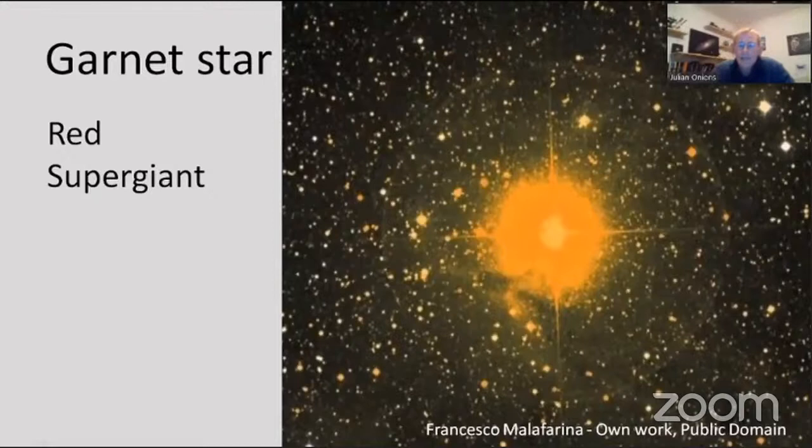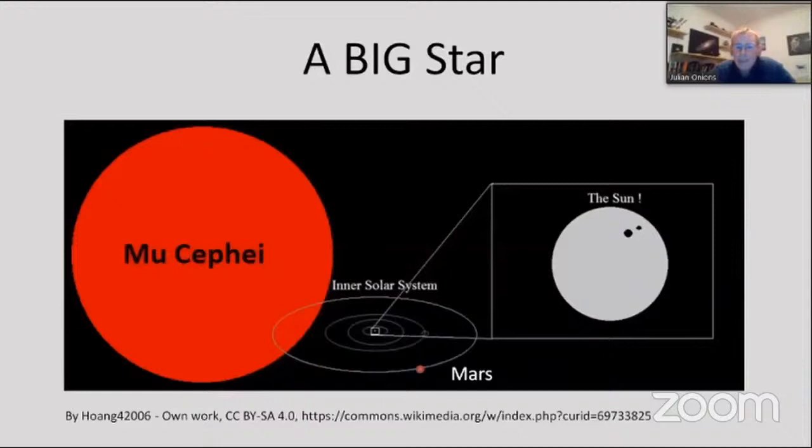So this is how big it is. Mu Cephei is another of its names, but you can see there a picture of it right next to the solar system, and you might be able to make out Mars there. So it's bigger than the orbit of Mars. So if you plonked it in the centre of our solar system, it would certainly consume Mercury, Venus, Earth and Mars, and possibly even Jupiter. So it's a huge thing.